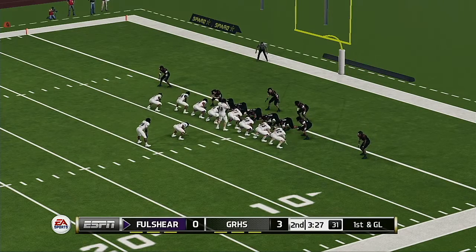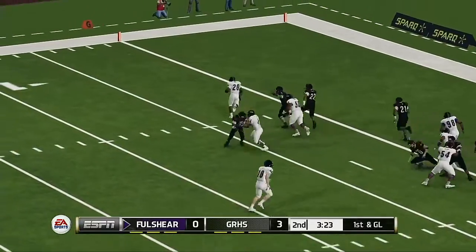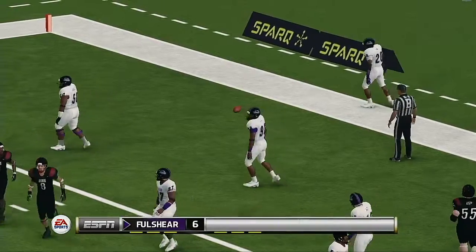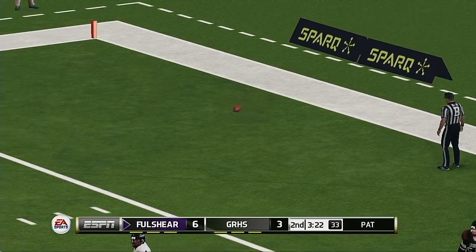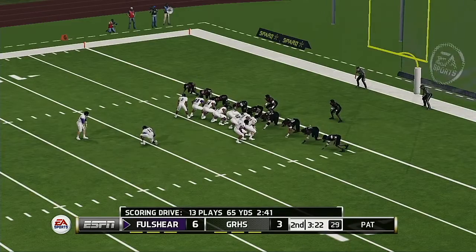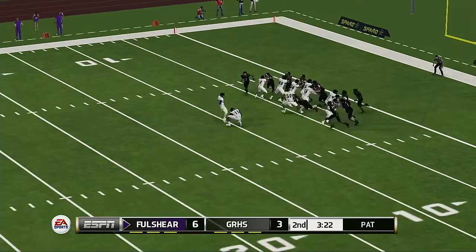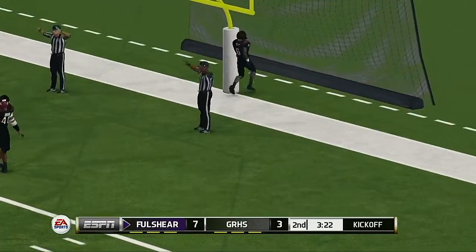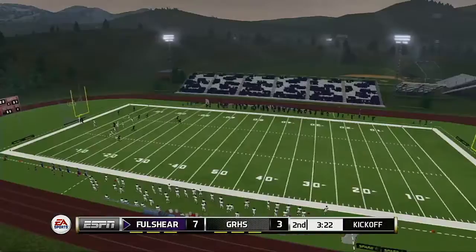It's power against power right now on the field. Both teams have their jumbo sets out there. Fagan takes it left. Touchdown. Splits the uprights with the extra point. A 13-play, 70-yard drive, and a touchdown's the result.